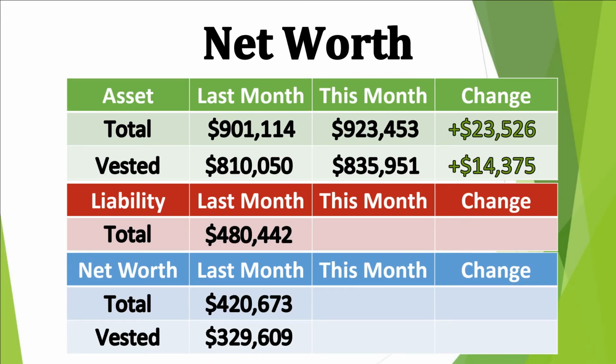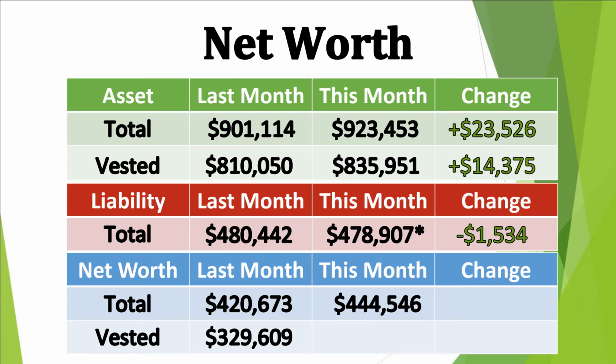Putting it all together, our liabilities dropped this month to just under $478,000, leaving us with a total net worth of $444,546, an increase of just under $24,000. Looking only at vested funds, we fared a little better, and our total net worth sits at just over $357,000, representing an increase of around $27,500.